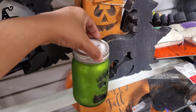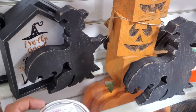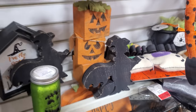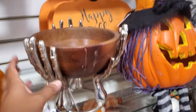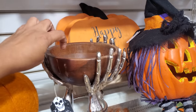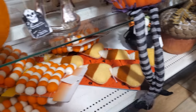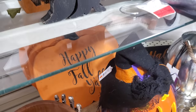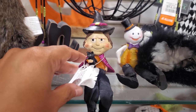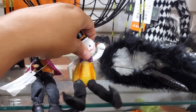Okay, we've seen this one, but in pumpkin form. $6. It's gonna light up. More witch. Plenty of the witches. Let's see, $20. I've been finding these a lot too. Plenty of the garland, had the candy corn. Looks like an angry kid. $4. This one with the bat is kind of cute.